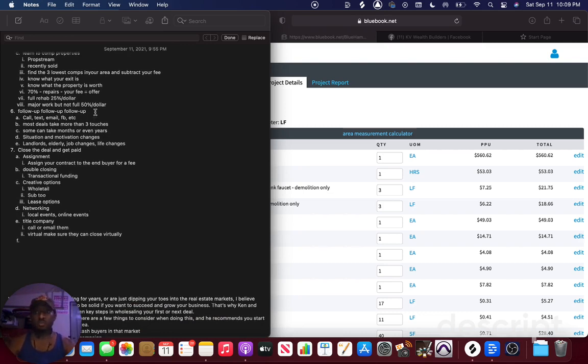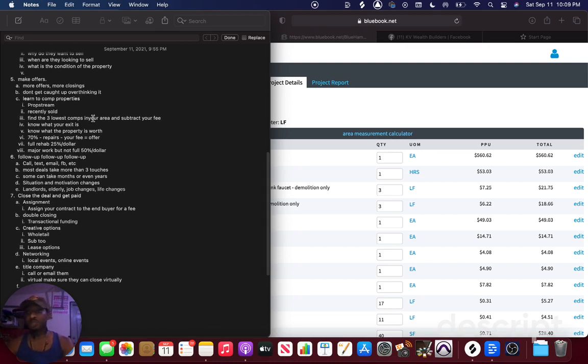If it needs major work versus a full rehab, you just kind of want to know what that looks like. There are some square footage calculations that some people use, 25 cents per square foot, or I think 50 cents per square foot. We don't really do a lot of that necessarily, because we kind of know our market. We do a lot of due diligence work to figure out our market. So that's kind of where we go with it. All right, so that's making the offer.